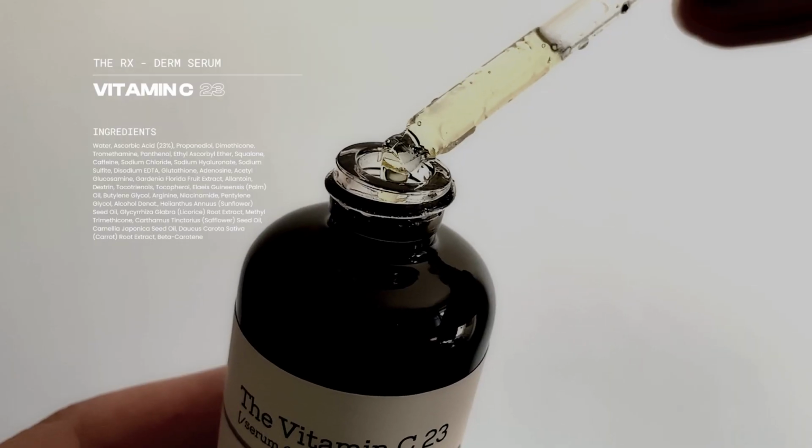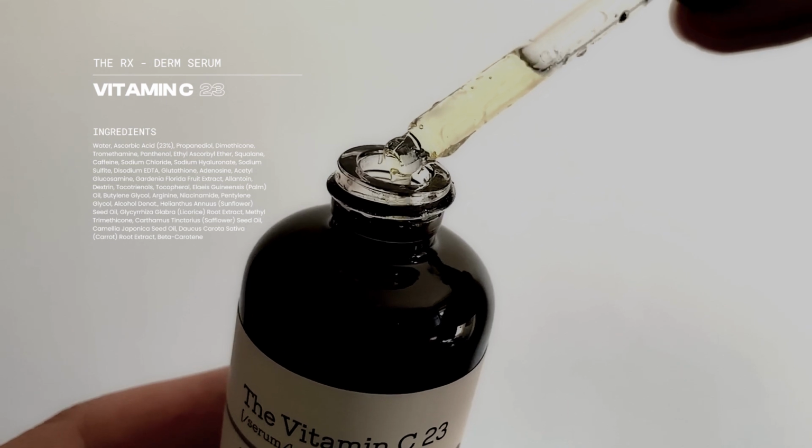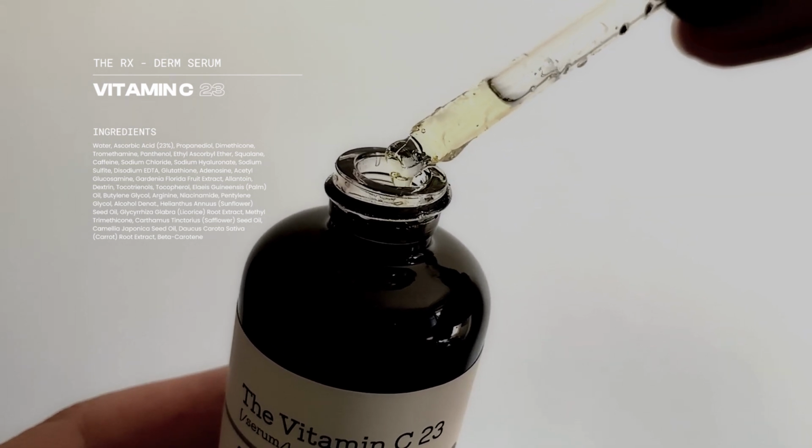tocopherols suddenly became this very popular skincare ingredient in the past couple of months? Well, this serum contains tocotrienol, which is said to be 50% more effective than tocopherol. Tocopherol and tocotrienol are great ingredients that reduce wrinkles and fine lines on our skin. What I like about this serum is that it also contains panthenol, squalane, caffeine, licorice root extract, and beta-carotene. All these ingredients help nourish our skin barrier.